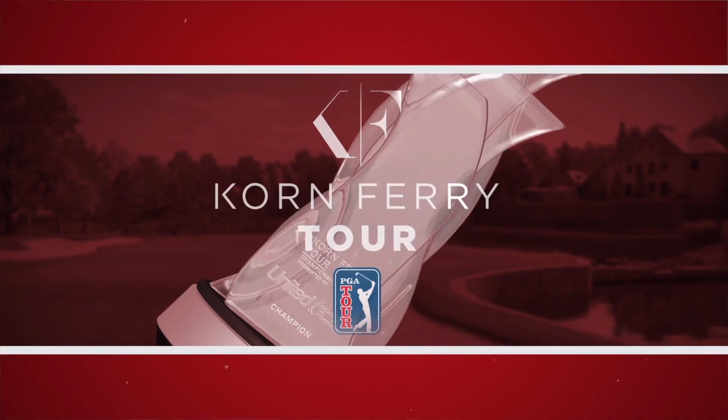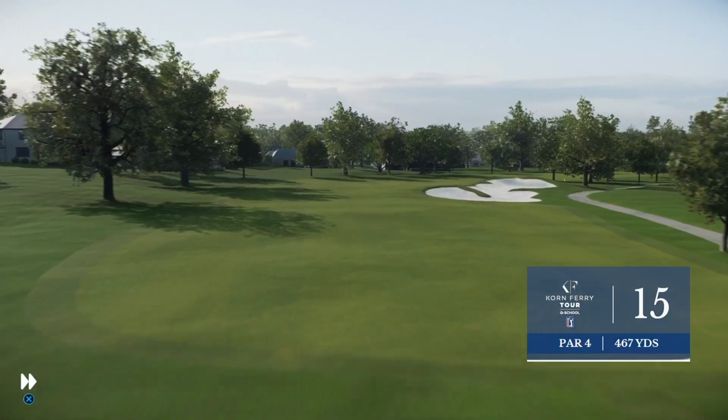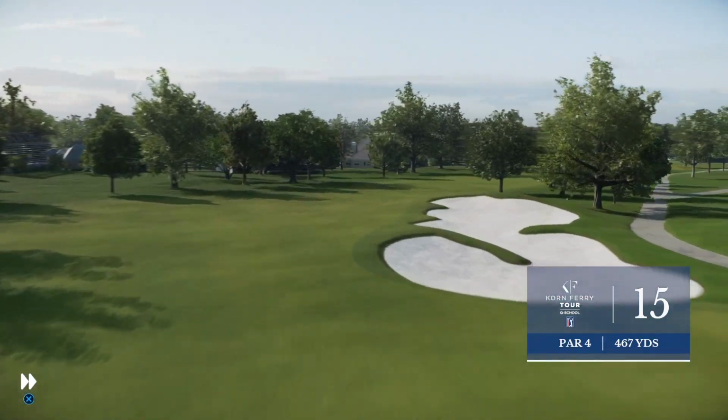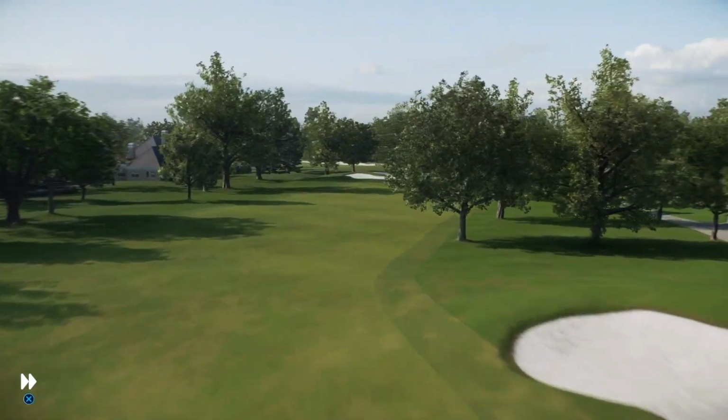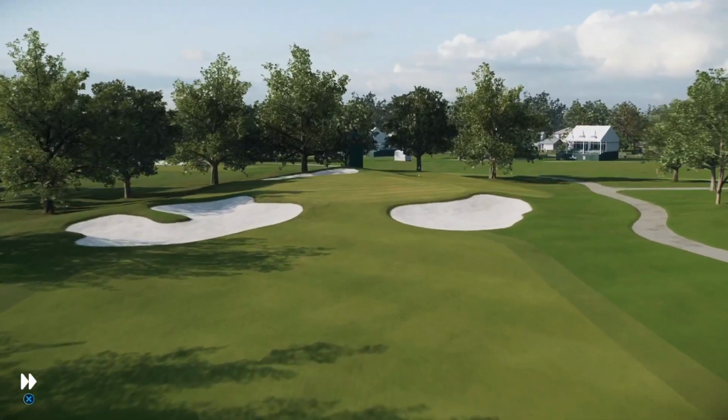Now at the 15th, big dog leg right here. What's the best way to go, Frank? Really down the left side. It's very tempting to try and hit it across that bunker, but not only do you have to carry the bunker, you've also got to carry those little shrubs down the right side.